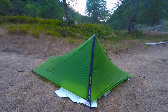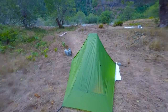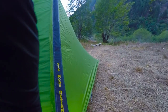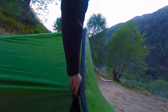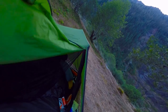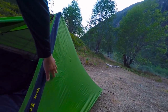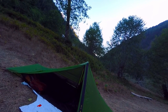So if it's raining, it gets completely zipped all the way around. All the flies are shut. But if it's a nice day, then I can just unzip this part here. And I can actually do this on both sides. And right now I have the net just hanging, but that can be completely zipped so that I can have just net. And I can even roll up this part of the fly and have nothing but net and do the same thing on both sides. So it's about as open as you can get.